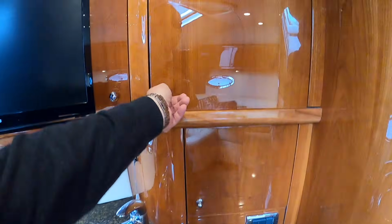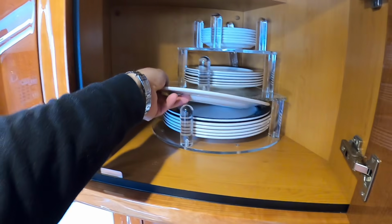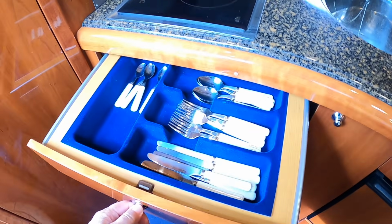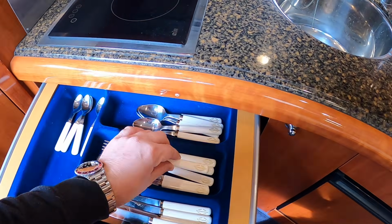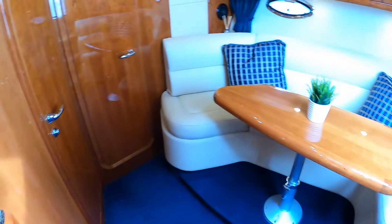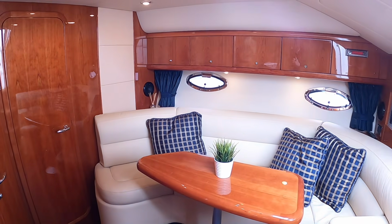And then it's got things like the original, see if I can show you, Sunseeker crockery. And if we open this one, the original Sunseeker cutlery. I say it's a really original boat. And again, very much of the era, and again, very nice, is this cream leather and dark blue carpet. It's what they all seem to have back in the day, and it still looks terrific.